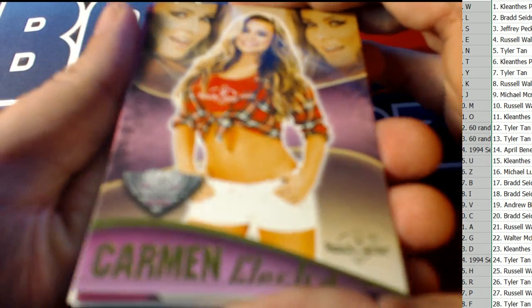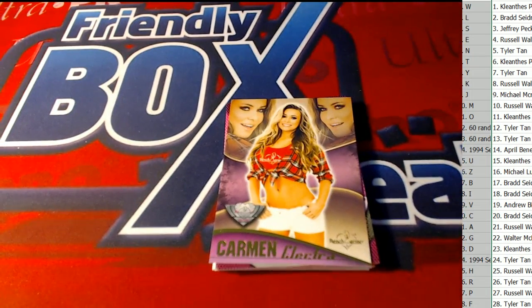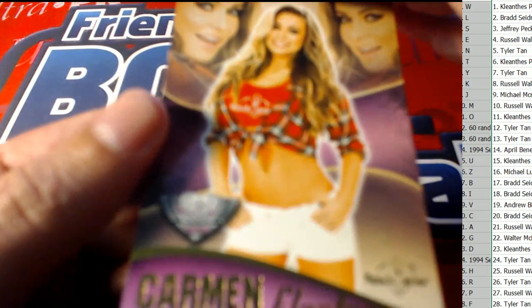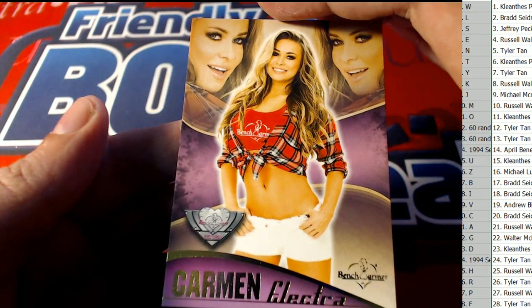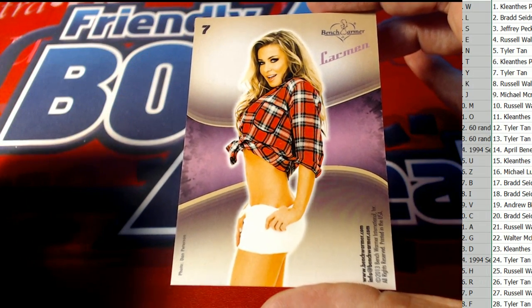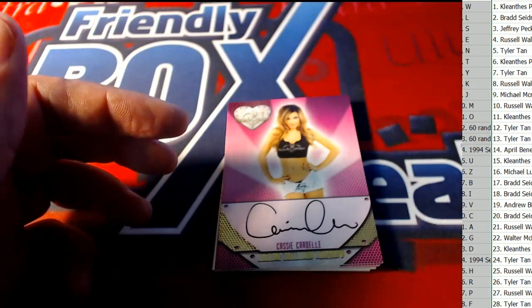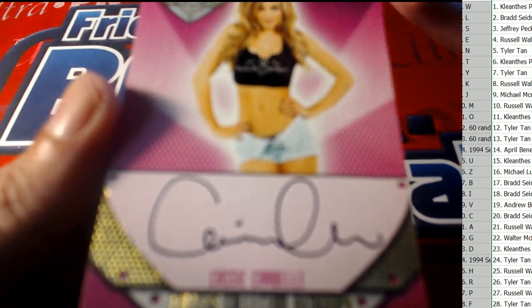There we have the Carmen Electra that comes out. First hit out of the break is a Carmen Electra. Ho! For letter E owner, Russ W. And the other box is going to have a Carmen Electra too. Hopefully you hit an auto or something of hers. But she is always in a box of Eclectic. Next up in the rip. Oh my.